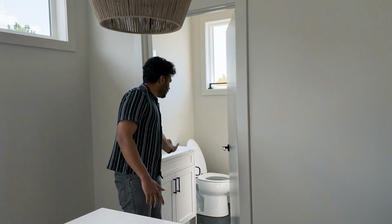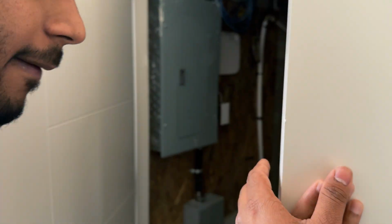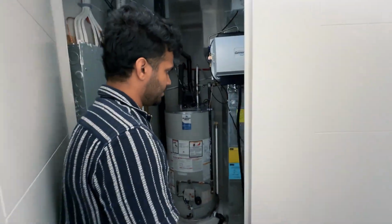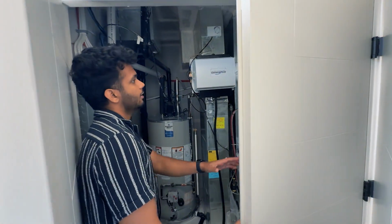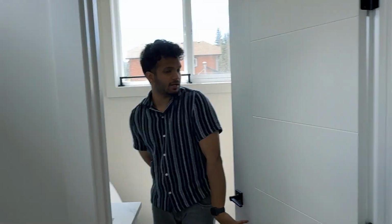So on this floor, you have a half bathroom. And from the bathroom, you have access to the mechanical room. So this is the mechanical room. Not a lot of space, but you know, high efficiency furnace and water tank. They have a separate one for the basement, right? Okay, let me just shut that.